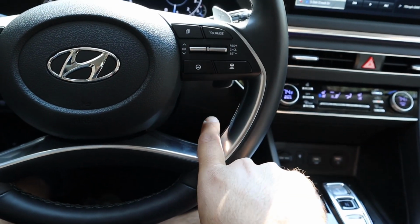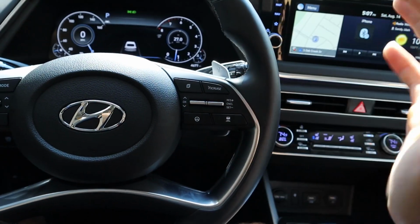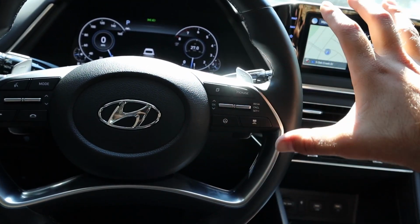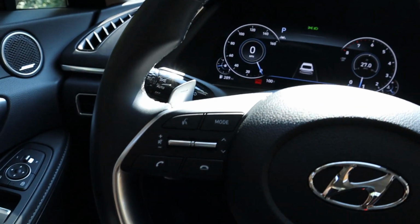And pro tip, by the way, if you hold your finger right here, then you can actually trick the lane keep assist into thinking that you're full on grabbing the steering wheel. Again, you didn't hear that from me, but just a pro tip. Anyways, nice paddles there on the back.